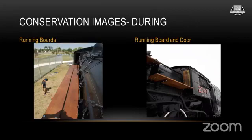The running boards have been replaced. They were taken off for the blast cleaning, however, so they will need to go back on. So running boards here. There were some temporary doors installed, and we also have another set of doors that are on the engine now that have been constructed to look like the doors that were actually on it.